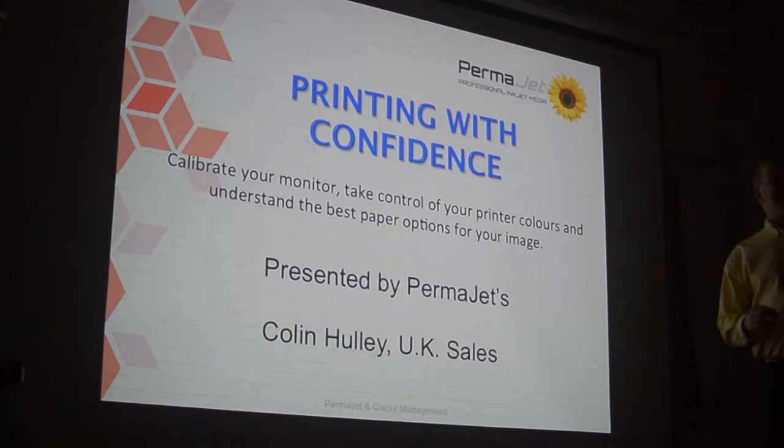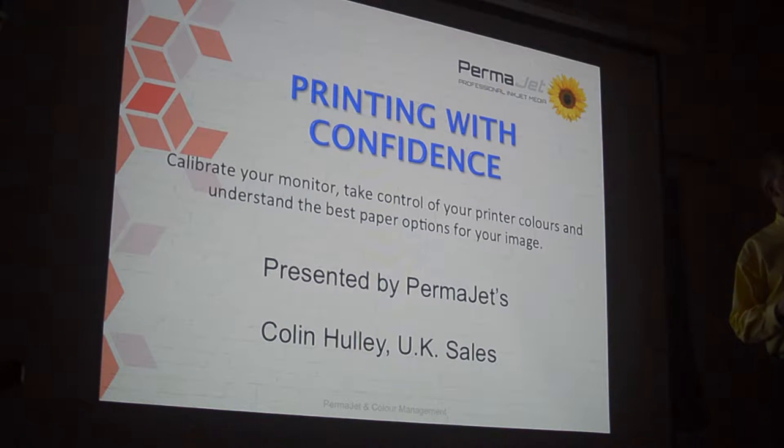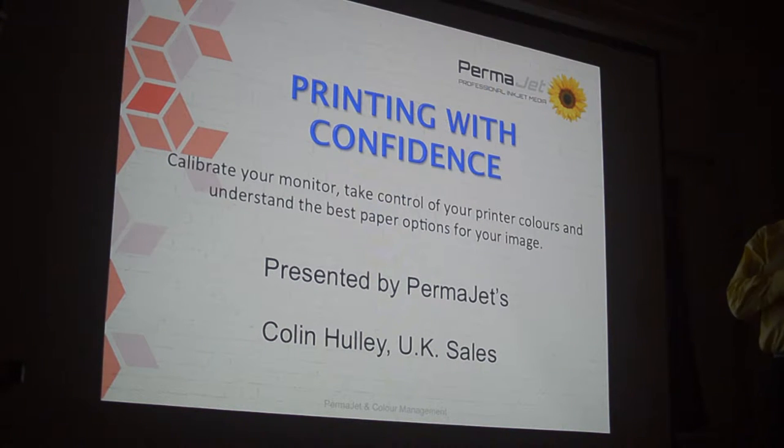So, the element is that when you get home, when you've taken your images and you've processed your images and done whatever editing you need, that ultimately when you hit the print button, you know that what comes out at the end is going to be satisfactory to you. And that's one of the biggest hurdles that people face at the moment with colour printing.